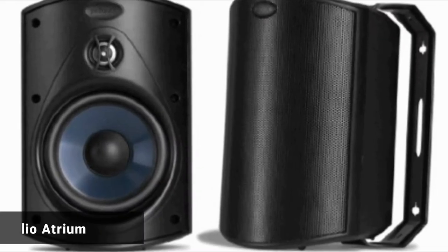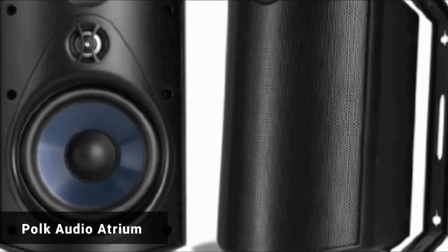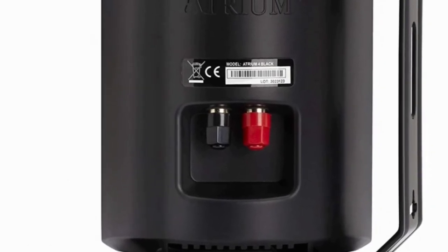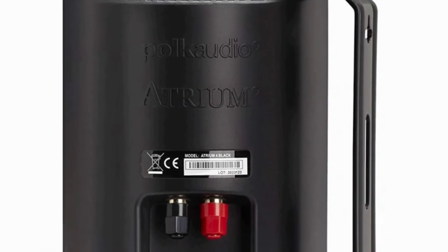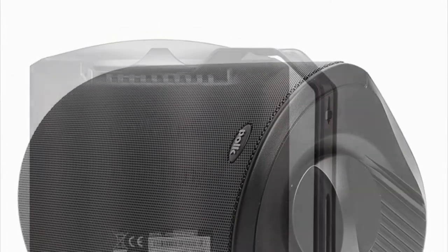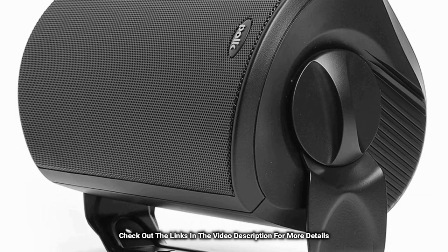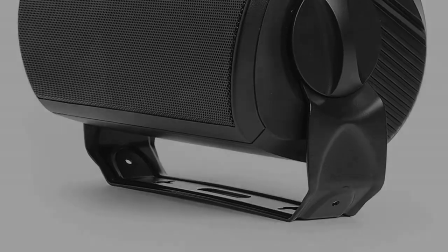At number 2, Polk Audio Atrium. This speaker is most suitable for outdoor use. It has a waterproof body that can withstand extreme weather conditions, including a snowy storm. This makes it ideal for use in pools and beaches. It distributes deep sound to faraway distances using its dynamic balance polymer cone and a dome tweeter, and these help to give the sound a rich bass and wider reach. You can use this speaker on any occasion, even during your get-together, a party in your backyard. It comes with a mounting bracket that makes it easy for you to install the speaker anywhere you want.